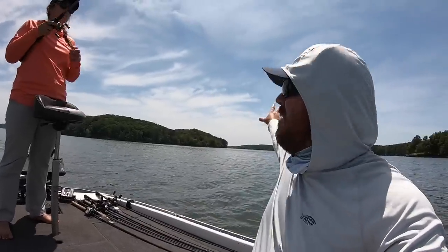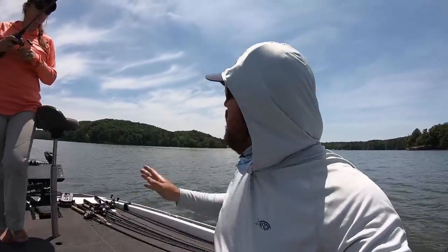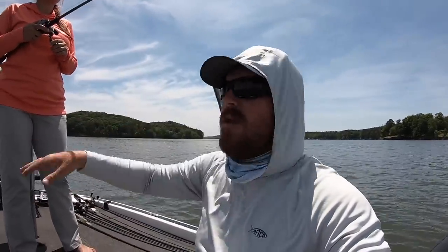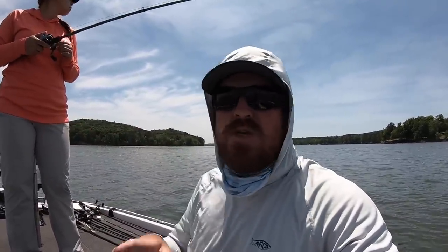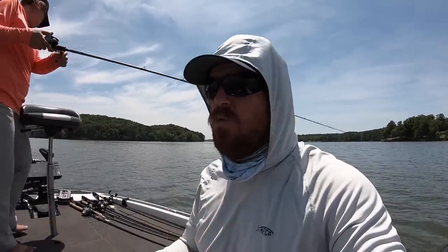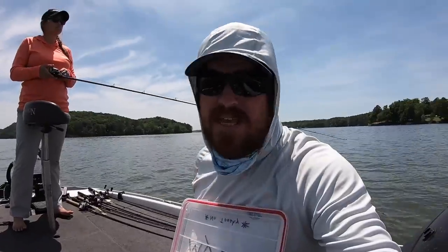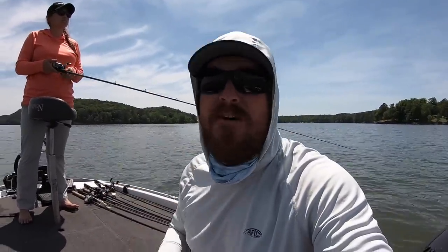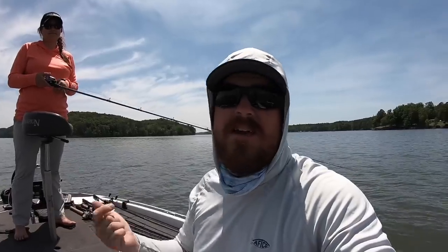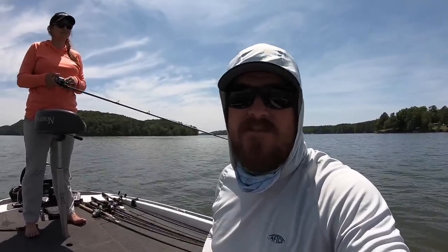But we found an area where we have a river arm coming in to the main river. There's kind of a current seam and there's a ledge that pops up right between them, and the fish are right up on top in 20 to 25 feet of water. We haven't caught any of them yet, but it's a big school. I think we're going to. I've always wanted the opportunity to come out here and throw the LV on a school of ledge fish on this lake. I'm finally gonna get my shot. Hopefully I can get one of these fish to go.